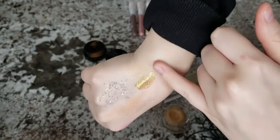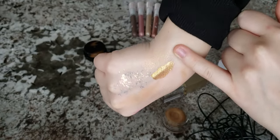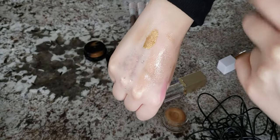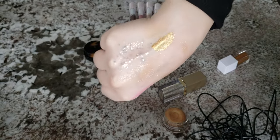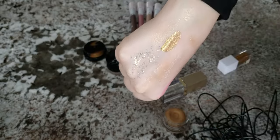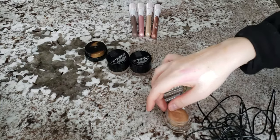Okay, this here is the Tom Ford and this is the e.l.f. The e.l.f. shade is super bold and punchy. Like it's loud and in your face. And then this is the Tom Ford. I'm gonna go with the Tom Ford.